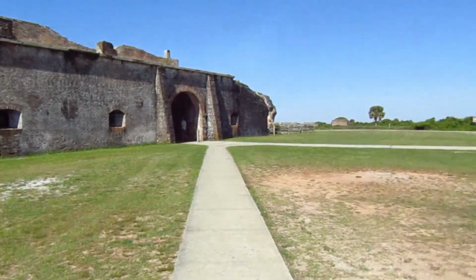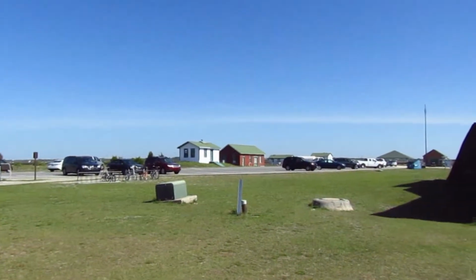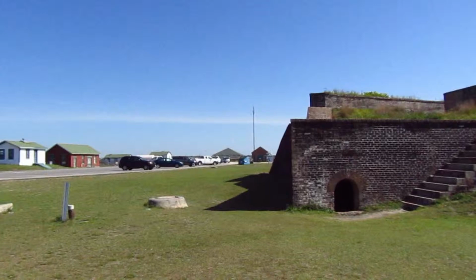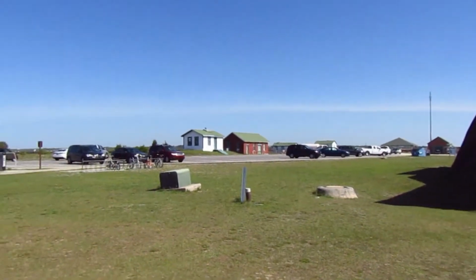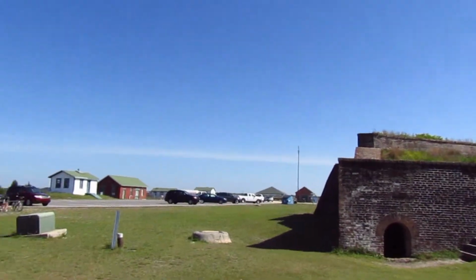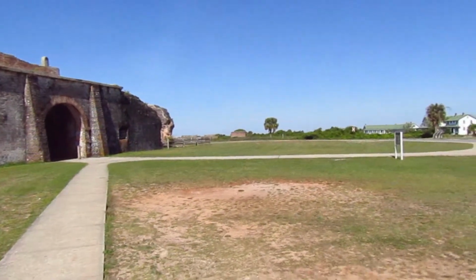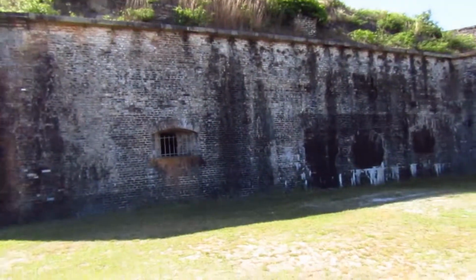Gotta say, this is one of the coolest things. Oop, looks like the Blue Angels are flying there. Oh, there they go, off in the distance. It's their practice time. They practice here a lot, apparently. But yeah. This is one of the coolest things I've ever been to.